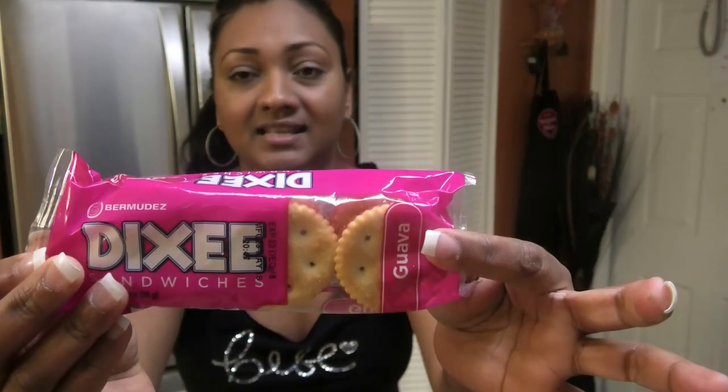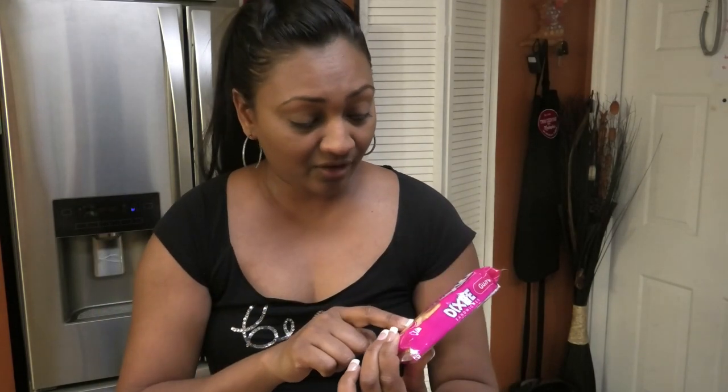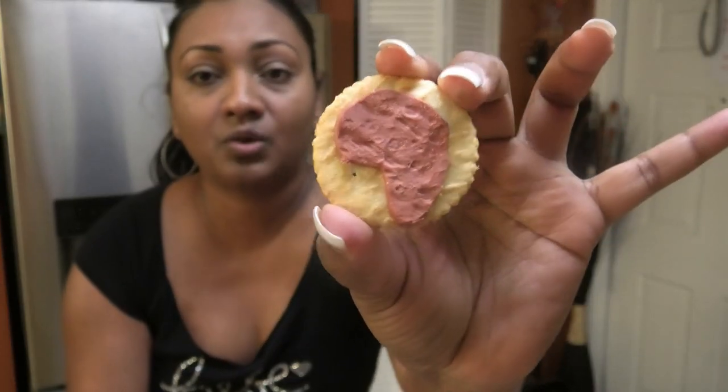Okay, next on my list, Dixie. Now this comes in three flavors also. There's this flavor, which is the guava. There's cheese and there's peanut butter. And when you're hungry and you have nothing to eat, you just need one of these and it's pretty filling. So what it is, it's a Dixie biscuit. Now a Dixie biscuit is what we would call out here a Ritz cracker. And they would take two pieces of the biscuit and inside you would have that guava filling.